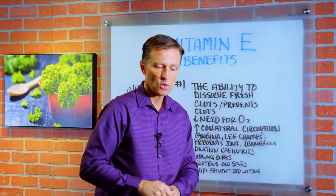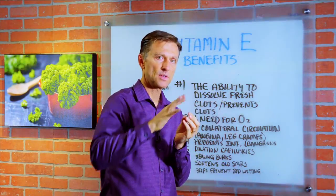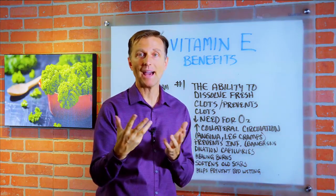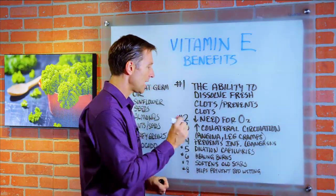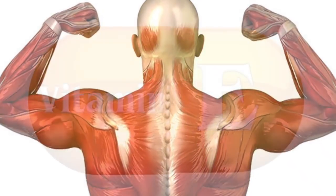Now, what does that mean? So let's say, for example, you get a clogged artery. Your body will then regrow additional blood vessels around that artery that's clogged. So apparently you have some built-in backup system if you need it that your body will start to develop. But vitamin E actually helps this process to keep the muscle filled with oxygen and blood flow.